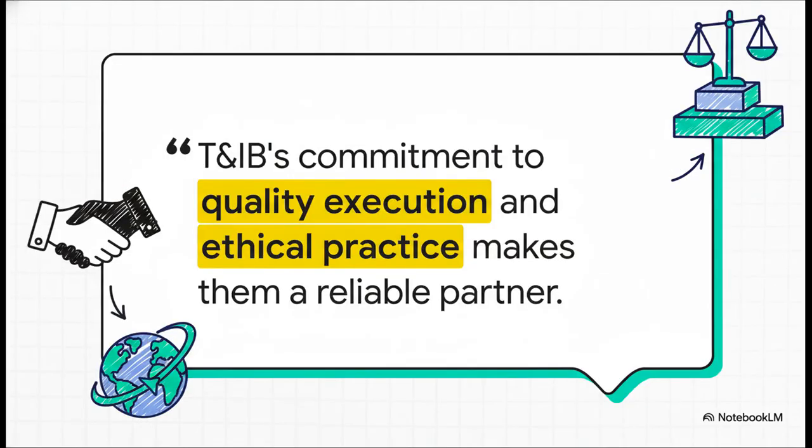And look, don't just take my word for it. The proof is in what their clients say. Listen to this feedback from a CEO in Canada who worked with them. He uses words like quality execution, ethical practice, and calls them a reliable partner. In international trade, words like reliable and trust, they're worth their weight in gold. That's the kind of confidence a good partner gives you.